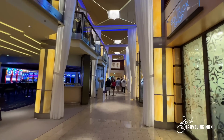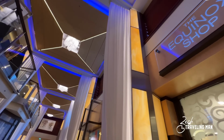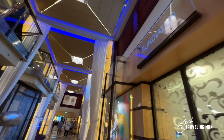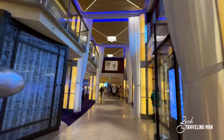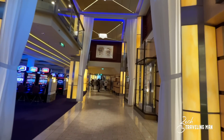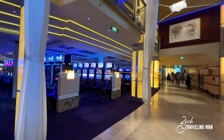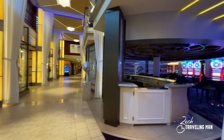This is beautiful, though. This is what I was talking about earlier, these white fabric things. I don't even know what you call that. They look like curtains, the white curtains that they have hanging here. And as you walk in between, you have the different shops and things along the promenade. You got the casino over here to your left. So beautiful space here on board the Equinox.